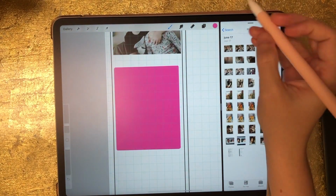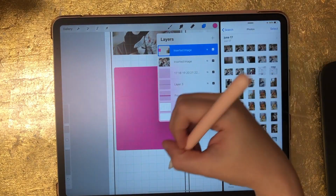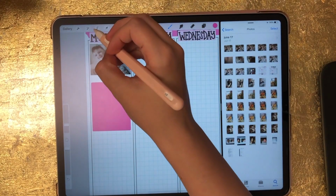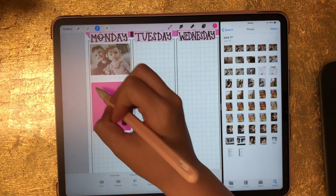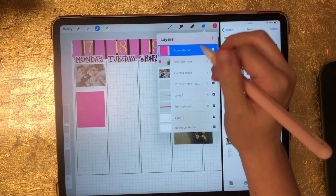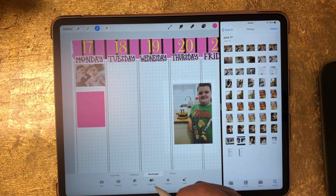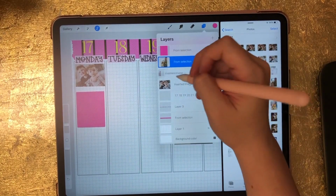And now I'm going to drag and drop, and then I am going to... y'all, I forgot to create a new layer, so that's fine because I can just duplicate what I've got. So I'm just going to use the rectangle selection to duplicate these back into separate layers.